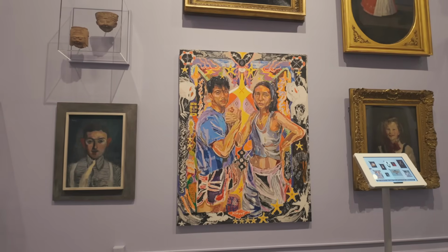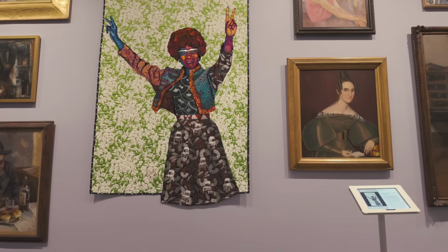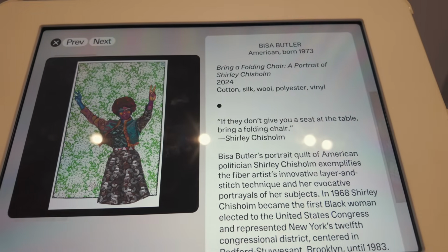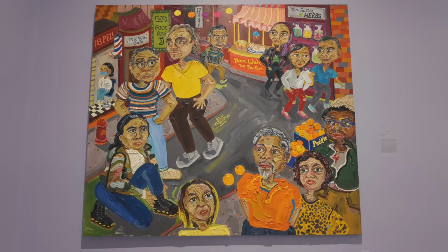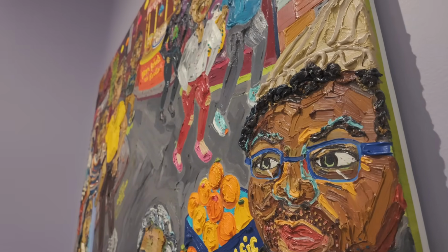So the Brooklyn Museum is having their 200th year anniversary, and they have changed so much and they're adding things, and there's going to be a lot of new exhibitions, and I'm very excited to go see. So on this day, I didn't have much time because I had to leave. But I learned so much.